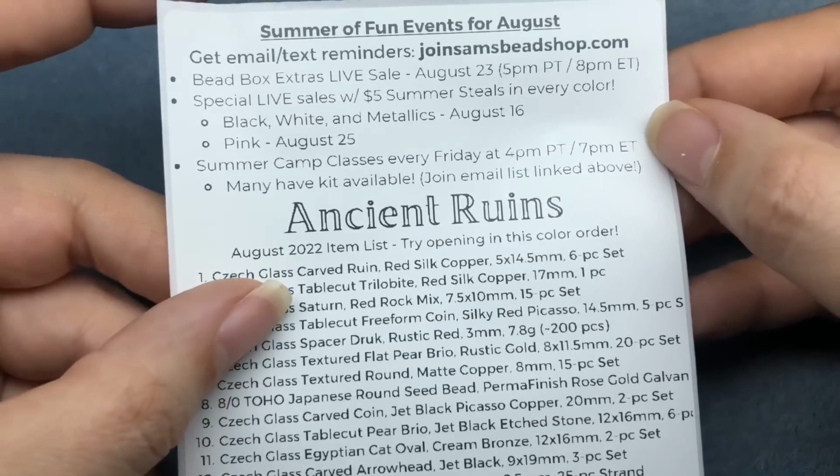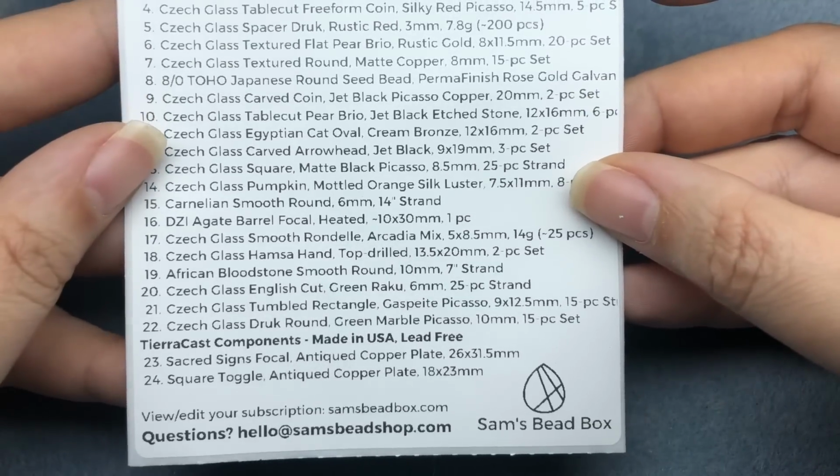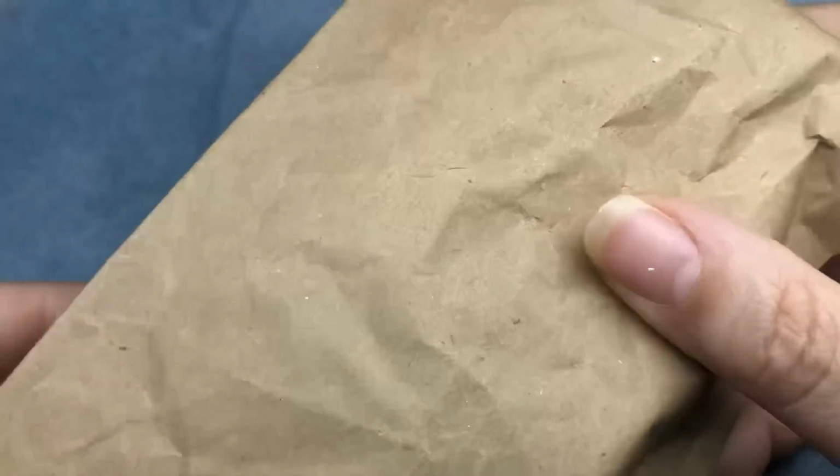So here's a list of the items in the box. I'm not going to go over this or go in order because Sam does a really great job of labeling everything. So let's bust in. A couple months ago, Sam did change to recyclable packaging, which I love, love, love. And oh, my favorite candy.